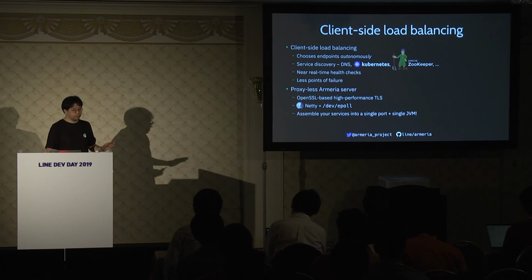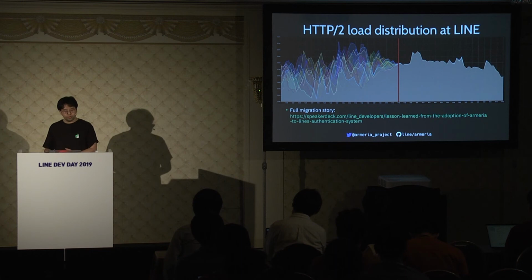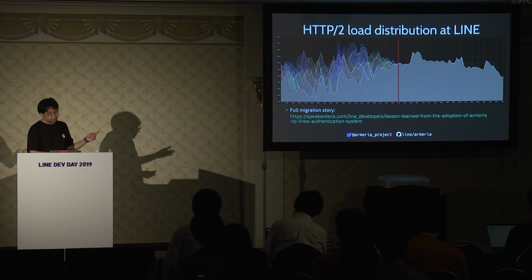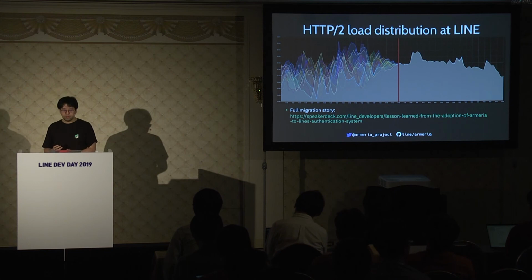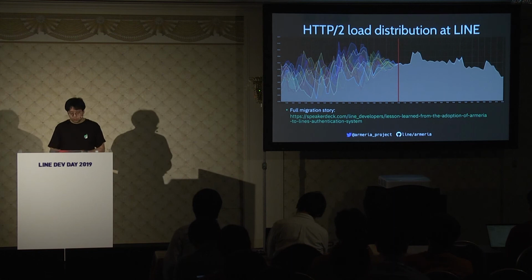If you are currently using a traditional L4 load balancer, or your load balancer does not understand HTTP/2, you might have a problem with HTTP/2 connections, because an HTTP/2 connection is kept alive very long. As you can see from this graph, some of our services had an issue with load distribution for HTTP requests because the load balancers we were using did not understand HTTP/2. At one point in time, the difference is gone after applying Armeria's client-side load balancing. So the problem is completely gone.